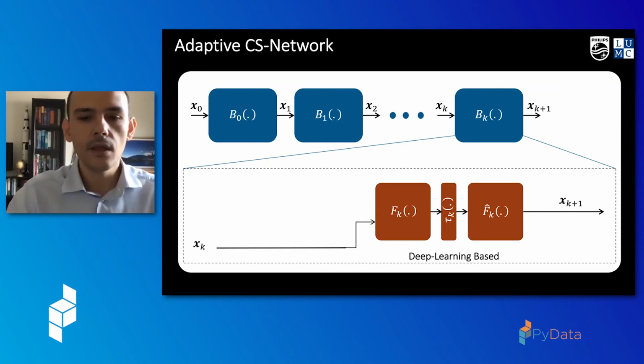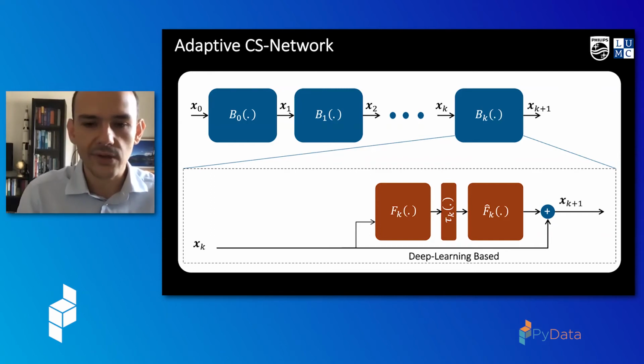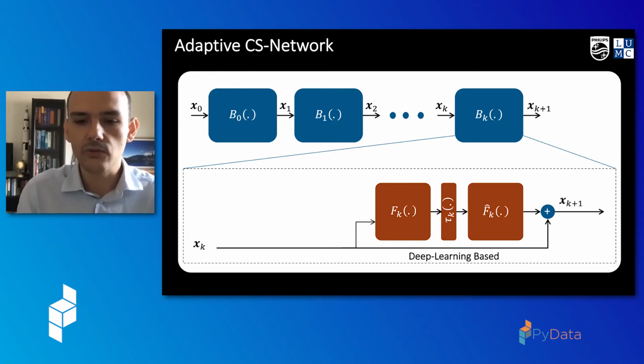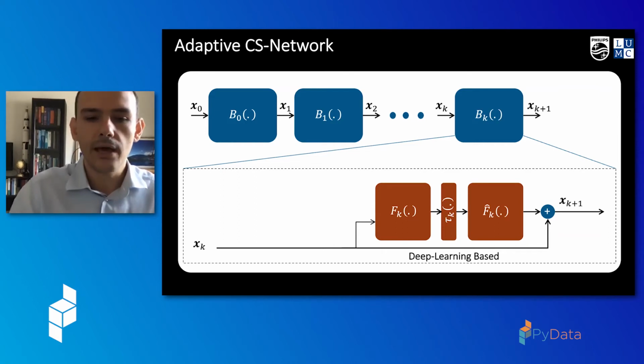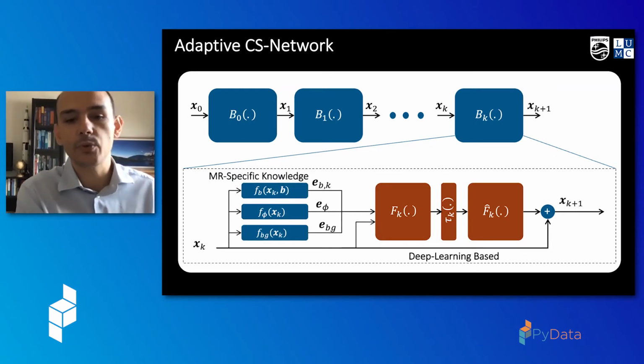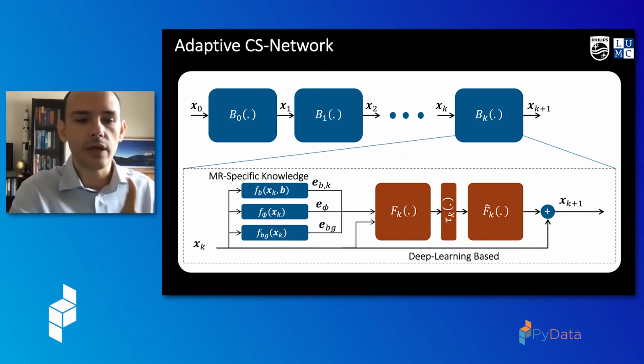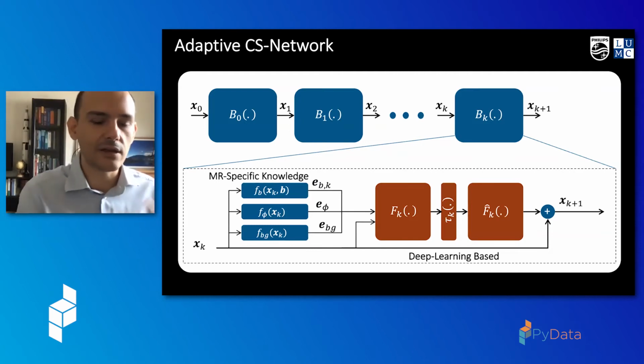Now, what we did was, instead of having the hard-coded transformations, we learned them with a deep learning approach. We also used what is called in the domain residual learning, a very powerful way of stabilizing the learning. Plus, we computed some functions that were not possible to compute with a learning solution, like with a deep learning module. We compute them as an external input, and then we provide it as input.